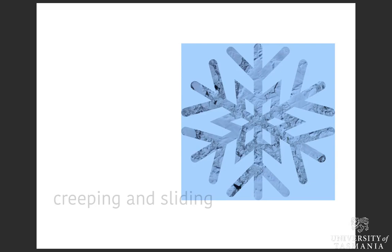We tend to think of Antarctica as one giant block of ice, but actually this mass is made up of microscopic ice crystals, bonds of hydrogen and oxygen atoms. And it turns out that one of the main ways that Antarctic ice flows is by the movement of crystals within and between one another. This movement is affectionately called the creep of ice.